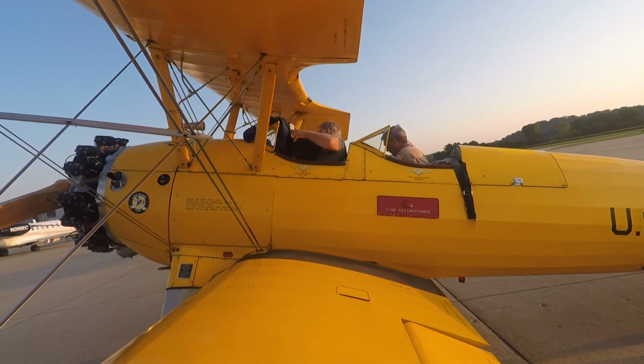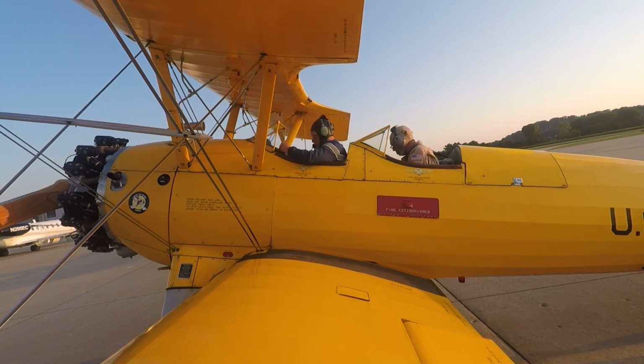Then we check our control throws and all that. Get our belts on, get our helmets on, intercom, get our iPad, iPhones going, get all that stuff going. Things you kind of take for granted in a closed cockpit airplane are a little harder to do in an open cockpit airplane.